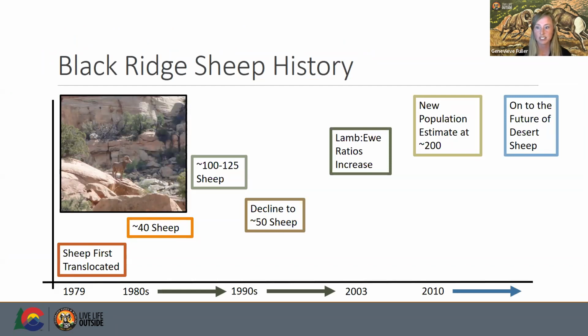Paul Creedon, recently retired Colorado Parks and Wildlife District wildlife manager, did some work on the desert bighorns in the 1980s and 90s, and the herd seemed to be doing well after the translocations. There was an estimate of 40 sheep in October 1983, and then the herd increased to approximately 100 to 125 sheep in the early 1990s.